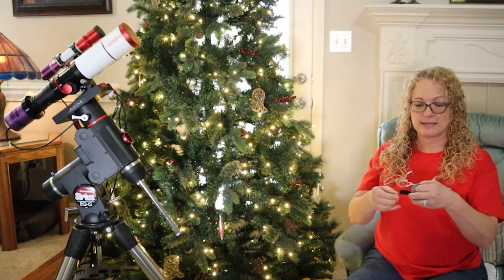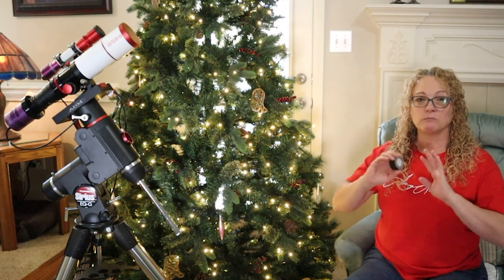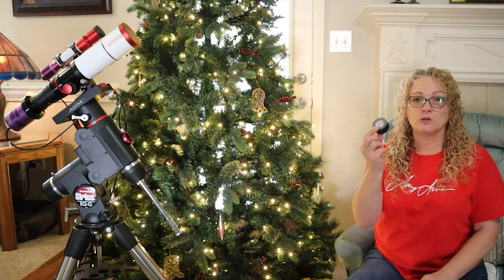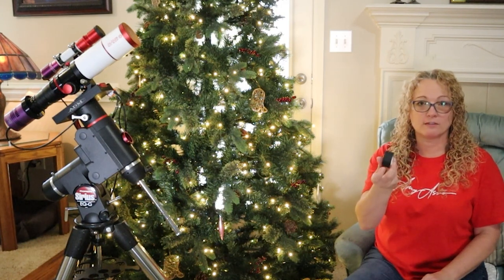I grab my gaffer's tape, rip a little bit off, stick it on that light, and I'm good to go. And that blue light is gone, and I am not offending anybody on the field. You can't have too much black gaffer's tape. It comes in 1 inch width, 2 inch, 3 inch.